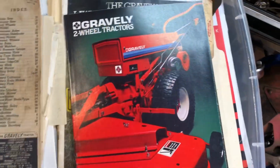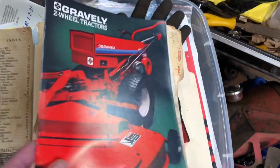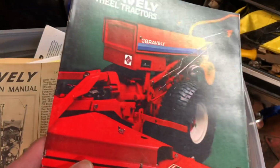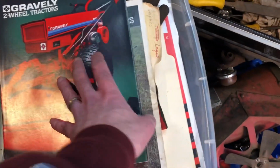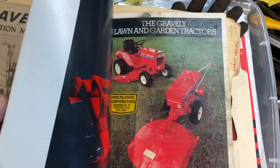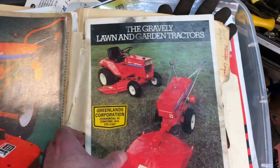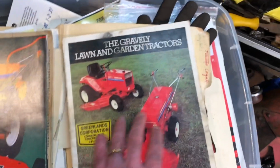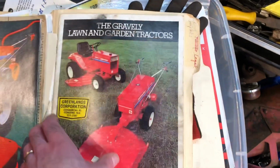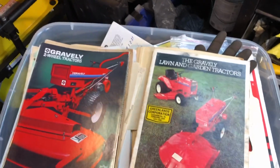And then he had a catalog, which is funny. I'm kicking myself, I forgot he had this. I actually bought one of these after I got my 5665. This one's in as good a shape as the one I bought, better than mine. So I have two of them now. And then Greenlands Corporation, I guess that's where this catalog came from, but another catalog. It was a nice little packet they sent me, so I was pretty psyched for it.